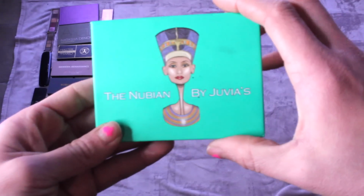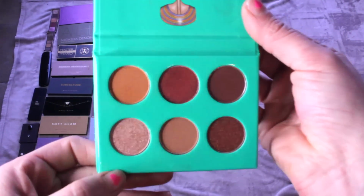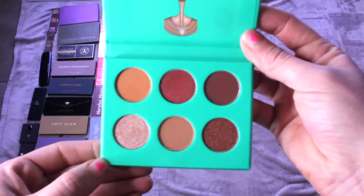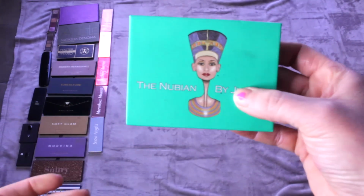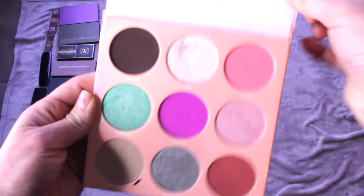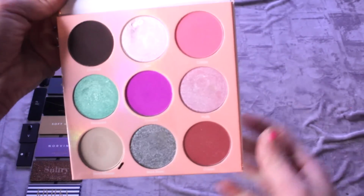Alright, moving on to my Juvia's Place. First I have the Nubian Mini, which I got in an Allure beauty box. I've used this a couple times. Really do like it. I think it's awesome to have this cute little petite mini that's super easy to travel with. I also have the Deuce palette, which is one of my favorites. I have really been enjoying this Tarte shade up here. I think it is beautiful.